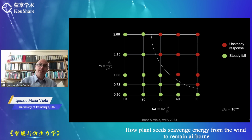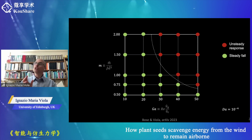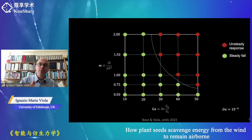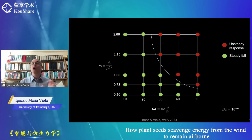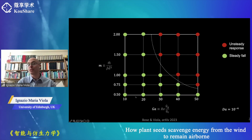On the vertical direction instead, the non-dimensional mass depends only on the density of the flow: if you change the density, you only move vertically, right? So what this shows you is that at the bottom you have a condition where the density is high, and on the top is where the density of the flow is low. And so what this effectively shows you is the relative effect of the fluid forces compared to the gravitational force. So here you have that the gravitational force dominates, and here you have that the fluid force dominates.